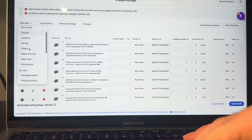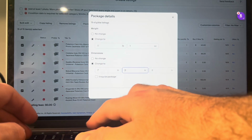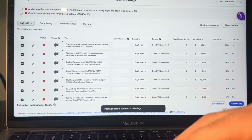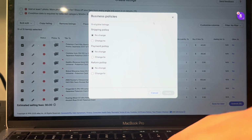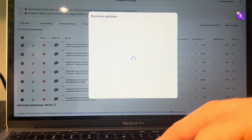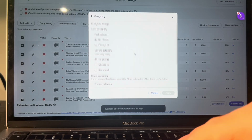And if you click on the bulk edit, you can change the specific details for like everything and anything. So right now I'll change the weight to 1 ounce, dimensions to like 7 by 4 by 1. And this is important because when you're doing the shipping labels, you want it to be pre-configured so that you don't have to change the weight and package size for every item that you sell. And you could also change the shipping policies. Like I have flat US standard envelope policies that I use on most of my listings. And doing this will also help you save time with getting the shipping part set up, because that's very time consuming to do for each one if it's not set up already.